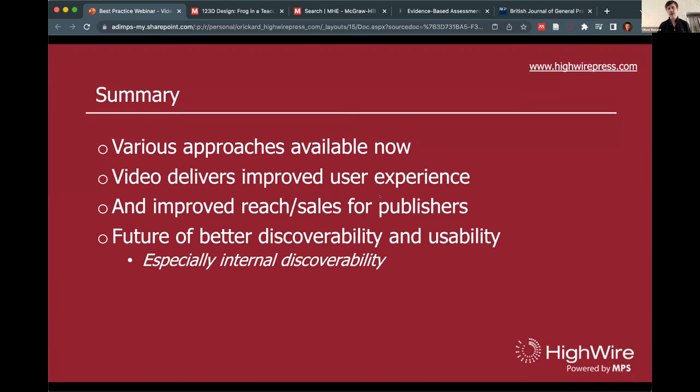So this is the summary. There's various approaches available now, various technologies out there. Obviously, video is delivering improved user experience and therefore better reach and sales for publishers. And that future feels like it's really in that realm of discoverability and usability, especially in that thing of internal discoverability. That's the real thing that we want to see next.